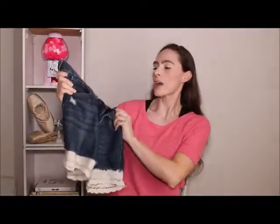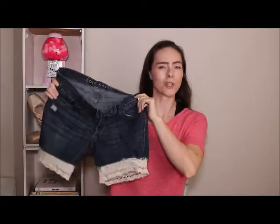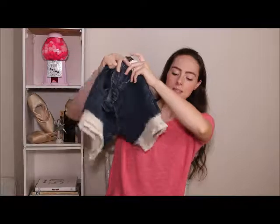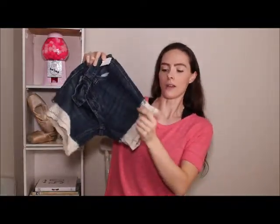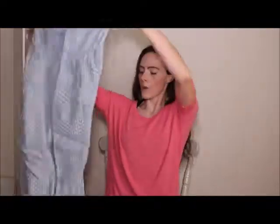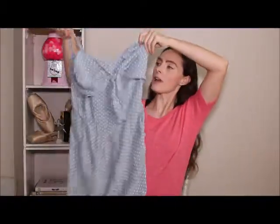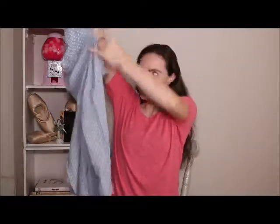These shorts, which I paid more than I normally would for shorts because I'm not really a shorts kind of person anyway, but I like these because they had the detailing of the, what is this, lace on it, and it kind of adds a little more length also. I also got this romper, which looks very 90s style. It's a spaghetti strap, and it is a romper pants set.